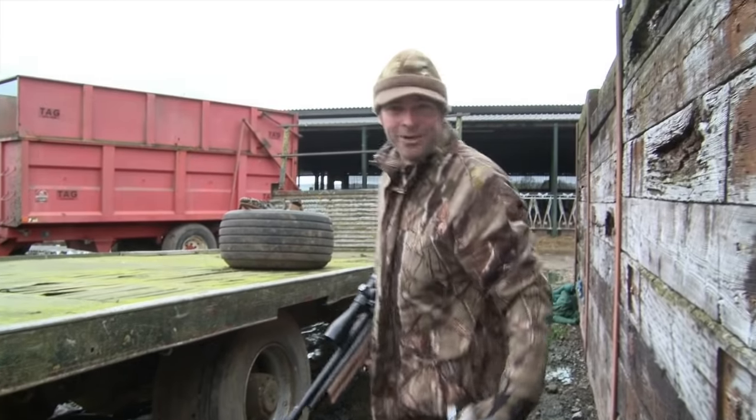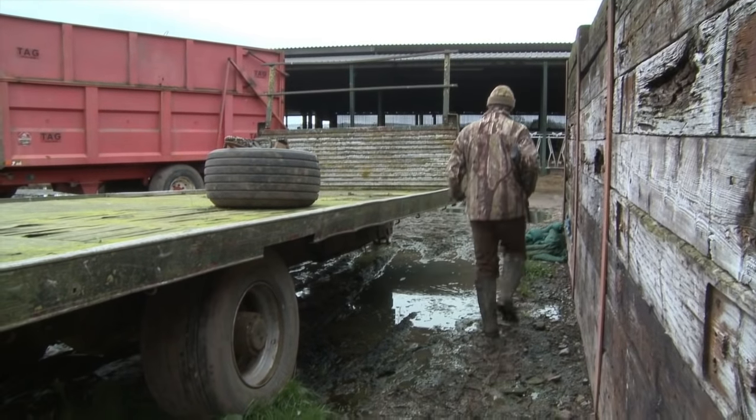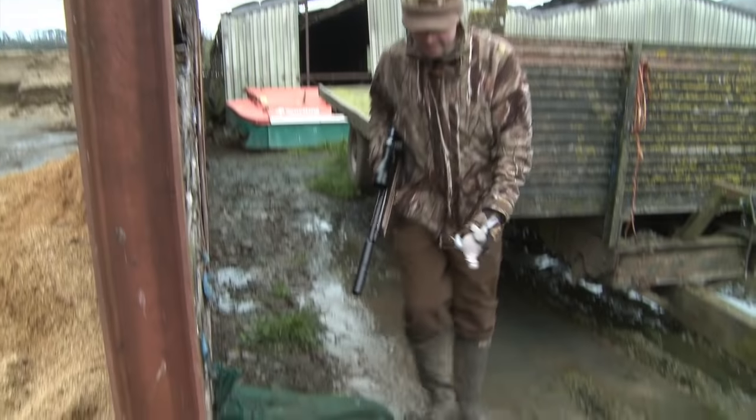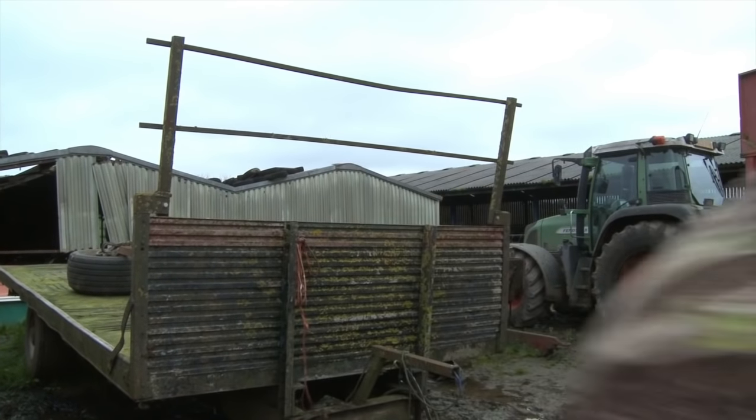Right, that's a nice clean kill to kick off with. Let's move on. Right, I don't want to be walking around with my hands full of birds, so I'm just going to leave that one there. However, collared doves are fantastic to eat, so I will be coming back for that one.